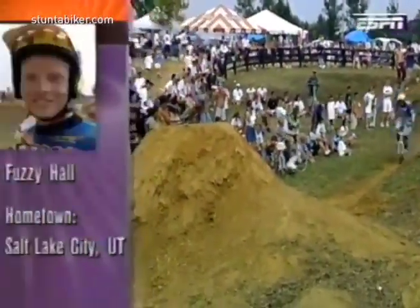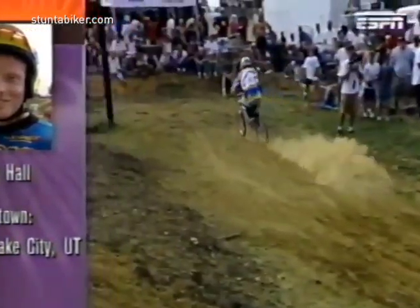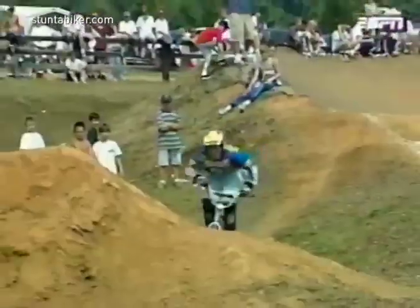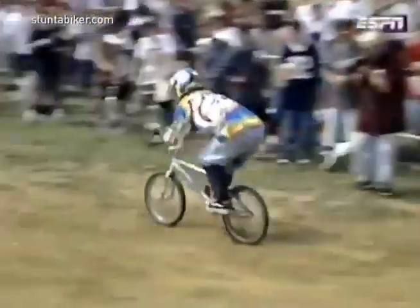And the first jumper up is Fuzzy Hall out of Salt Lake City. Fuzzy, in his backyard, has his own BMX track and dirt jump that he made. So Fuzzy gets in a lot of practice, looking good here. His third jump, a big Superman. And Fuzzy's final jump was a 360 tabletop.